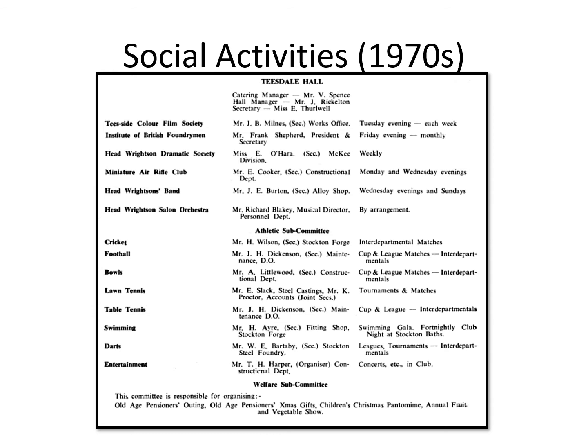In the 1970s there was also table tennis, darts, an air rifle club, an angling club, a swimming section, a brass band, and a saloon orchestra. Other groups included a drama society, a camera club, a colour film group, and the senior staff guild. There was an old age pensioners outing, Christmas pantomime visits for employees' children, a fruit and vegetable show, and also a social club.